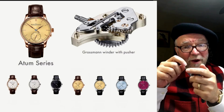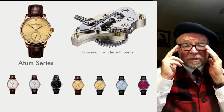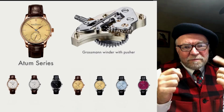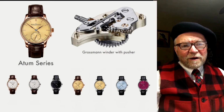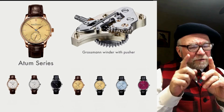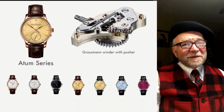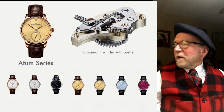And instead of winding at this point, you're in a setting mode, and so you can get everything set just the way you want to, and then push the pusher and boom, it's back into what is a regular mode. Then you also can wind it. Very interesting innovation. And so you can set it right to exactly the time you want it, and then look at your iPhone and hit the button and make sure that the time is just right. And so this is the Atum series.